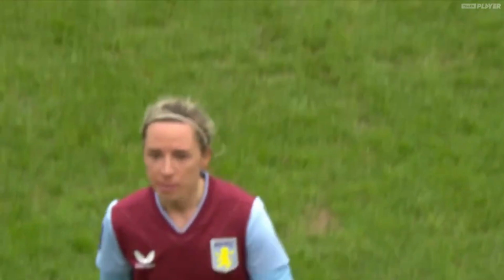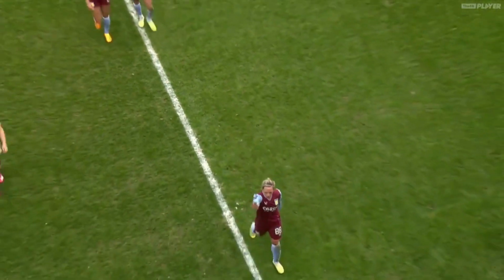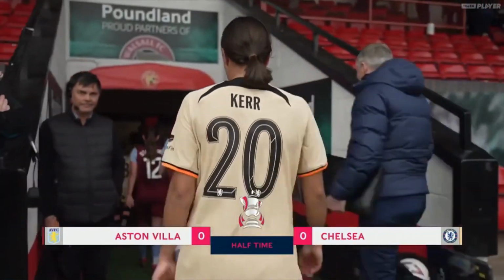Chelsea having the better of it to begin with, but Villa, to their credit, have got right back into the equation, and nothing to separate them at the interval, which is really a fair reflection. Half-time, Aston Villa 0, Chelsea 0.